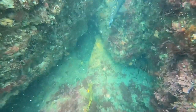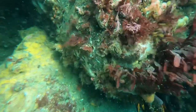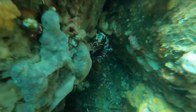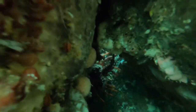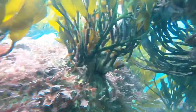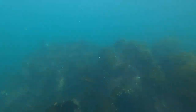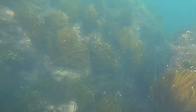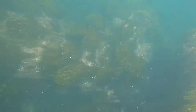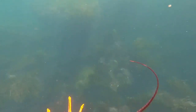Awesome little wee spot here, heaps of cracks, and sure enough, crays everywhere. Grab this fella, look for the biggest out of the rest of them hiding in this crack, and grab another one. Immediately I can feel one of them soft, so as soon as I can get to the surface, let him go. But one out of two, not bad.